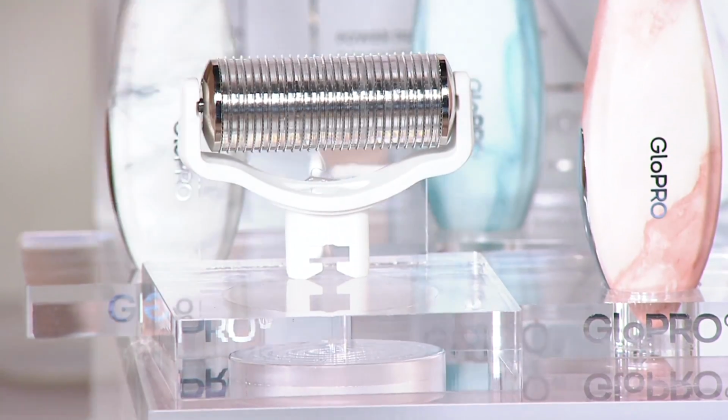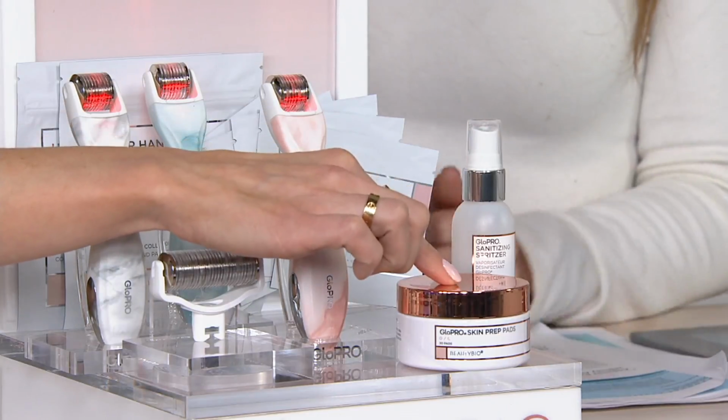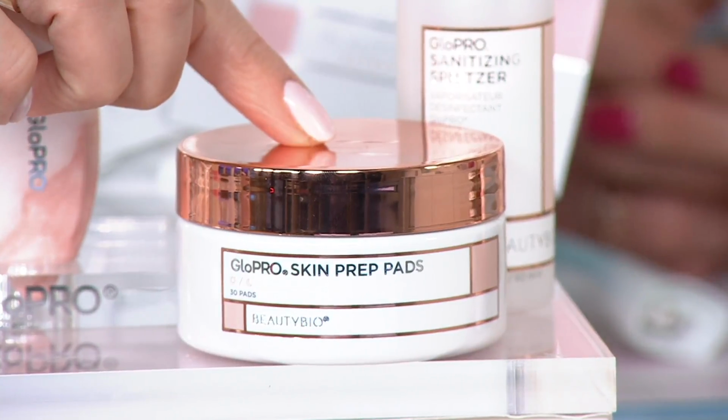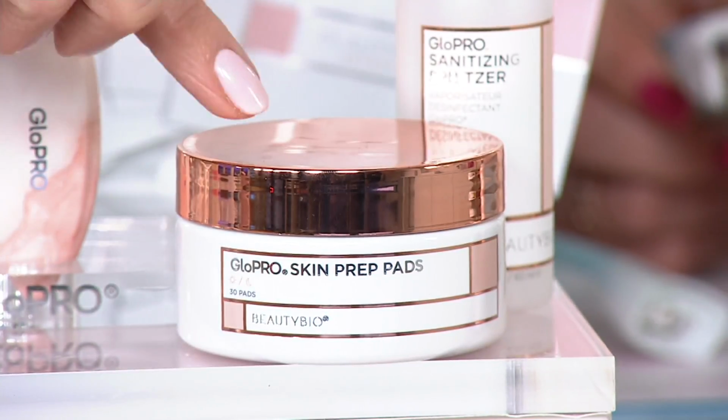And on top of that, you're also getting a full size of our skin prep pads. We cannot keep these in stock. I'm telling you, we are just now back in stock nationally. This also comes with your bundle.